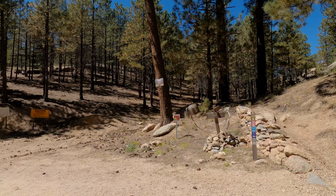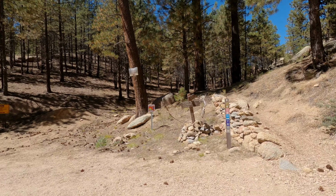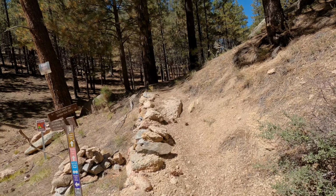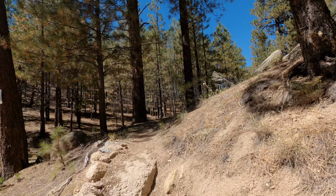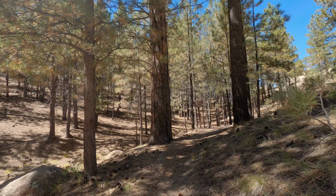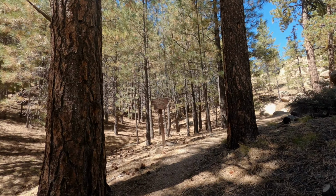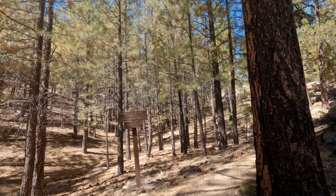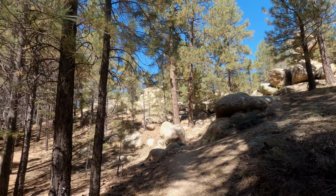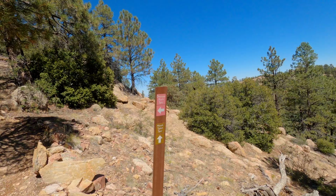AllTrails wants me to follow the road up to Hayden's Peak, but we're not gonna follow the road because the road is not as shaded. We're gonna take Dinosaur Rock, and then when we get to the storm shelter by Dinosaur Rock, we're gonna cut over to Hayden's Peak. This may actually make it a little bit longer than just taking the road, but at least you're in the shade the whole time and not on the open road.